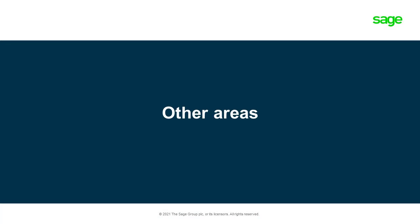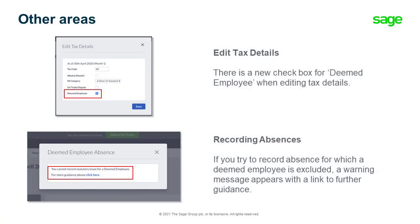We just mentioned that flagging an employee as deemed feeds through to other areas in the Sage Business Cloud Payroll software. Here are those other areas now. Firstly, there is a new checkbox for deemed employee when editing tax details. Secondly, we mentioned when talking about the legislation earlier that a deemed employee is not entitled to employee benefits such as statutory pay, pension, or holidays. If you try to record absence for which a deemed employee is excluded, a warning message appears with a link to further guidance.